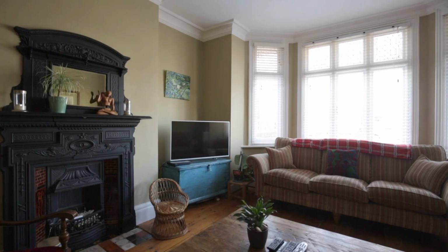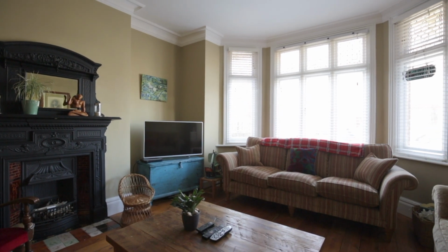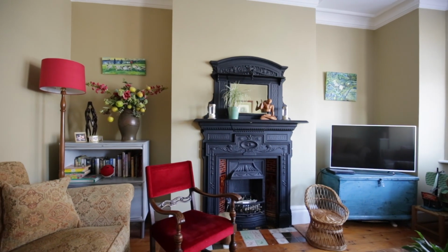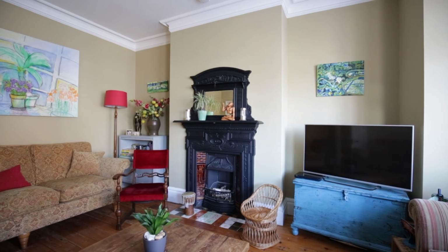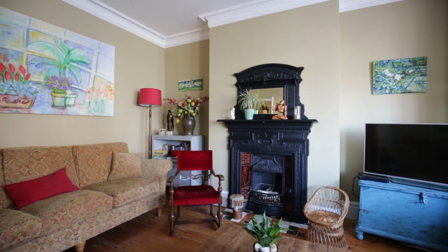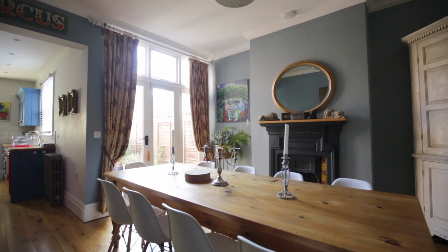Gorgeously high ceilings with really decadent coving, an enormous bay window to the front, timber windows and all the original glazing with some wonderful stained glass there as well. But looking into the room itself, what we have is a very generous, very light, very spacious room. A striking feature fireplace makes for the perfect focal point, and the stripped varnished flooring just keeps it nice and homely.